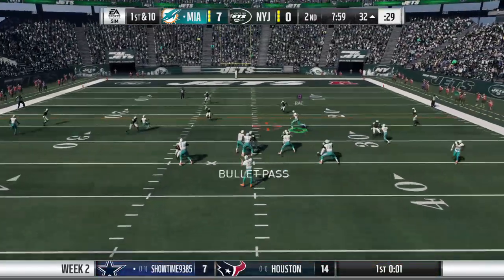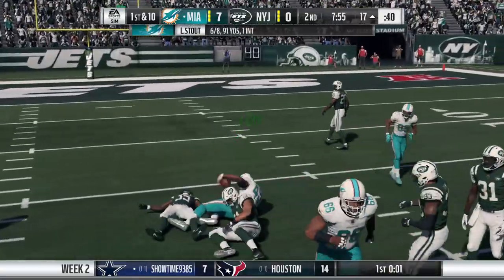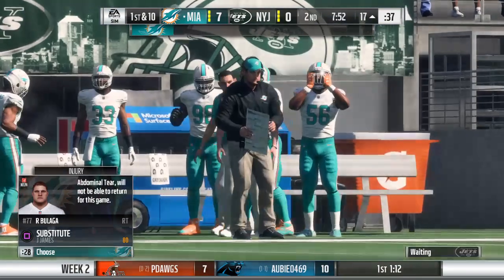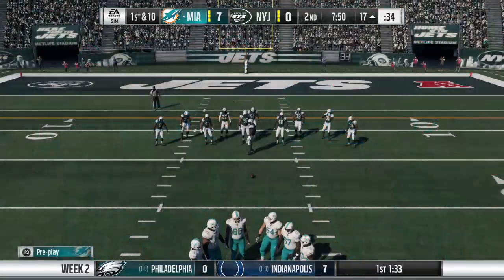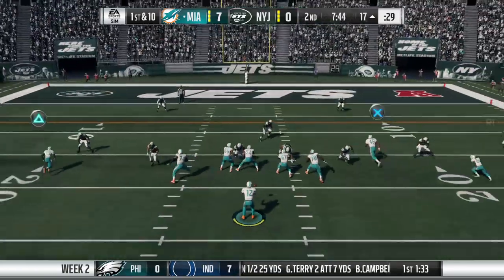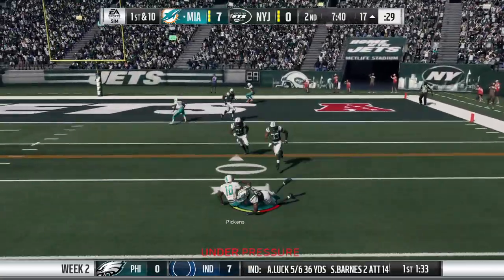Back to throw here. Throwing the slant pattern here, complete. And inside the 20 before he's brought down. The Dolphin passing game rolling here. They've got another first down. A lot of tight ends just use their size and their strength, try to occupy some space and kind of body people away and catch the football. But not this guy. He's a refined route runner. Makes me wonder if he took some dance classes in his background with his footwork.